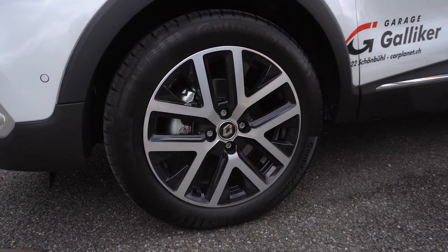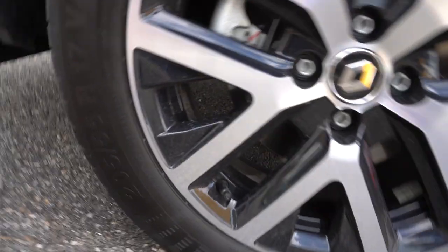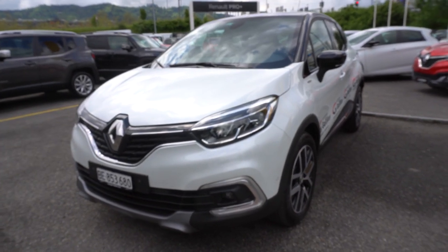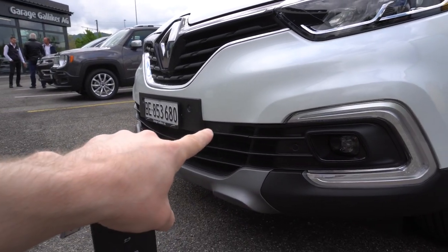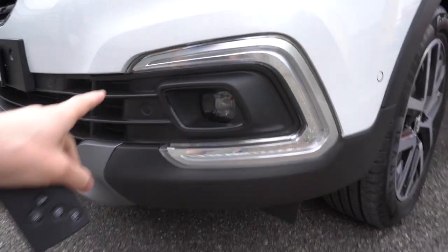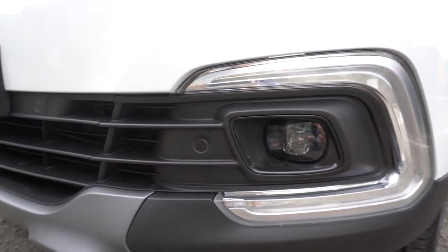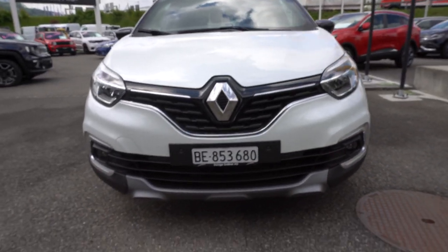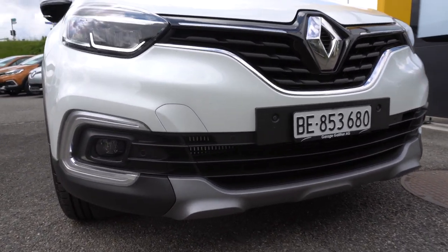Also the rims, beautiful rims, continental rims. You can also see they are 17 inch rims, and they look gorgeous. They look really beautiful. Also the front of the car, we have the sensors right there, parking sensors. Here we have the daylight and the fog light. It's LED, so we have a full LED light on the front. We have the newest technology from Renault, the LED light.